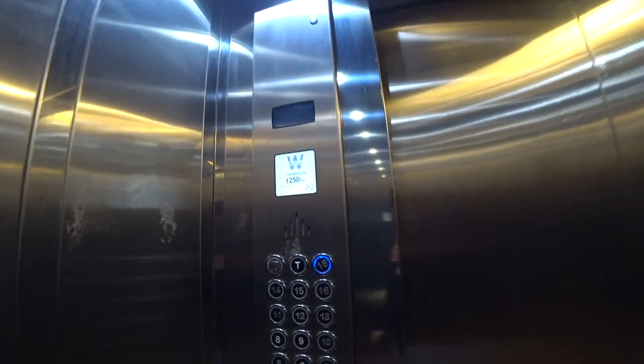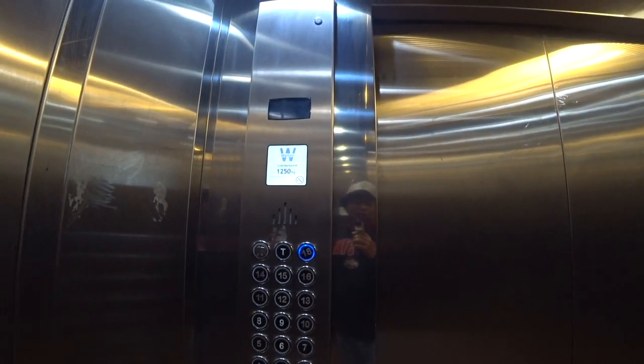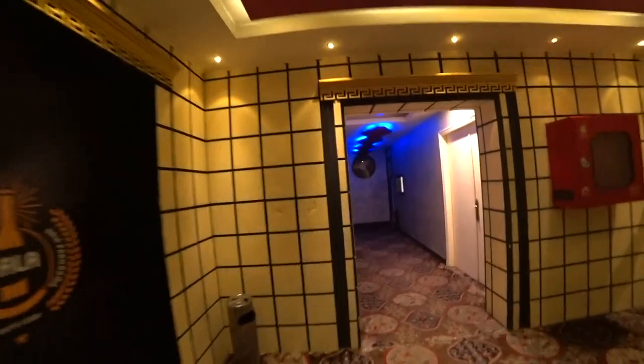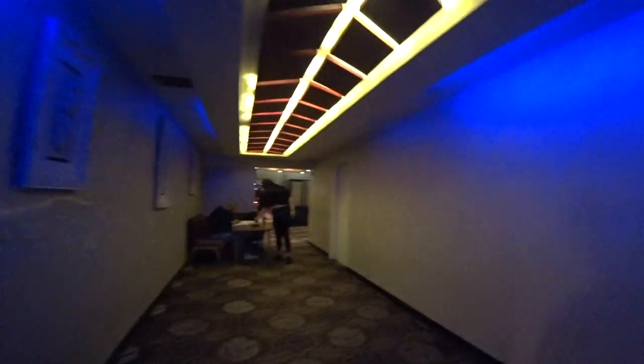This is the special elevator in the lobby that goes to the 18th floor. So up we go. All right, let's see what's going on. Hello.